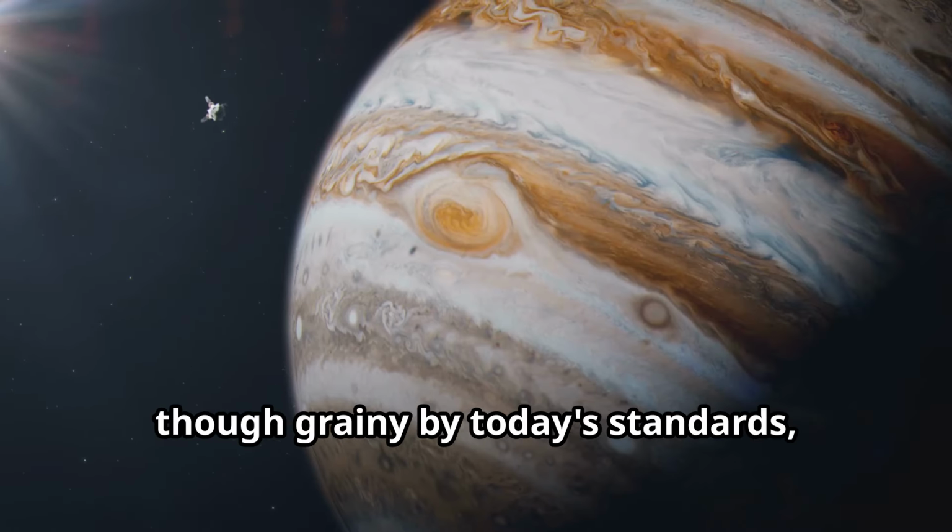Scientists began to understand that Jupiter was a gas giant, not a solid planet like Earth. This realization led to new hypotheses about the Great Red Spot's formation.